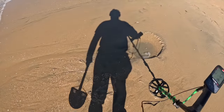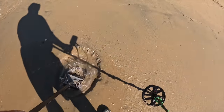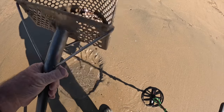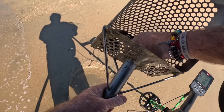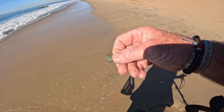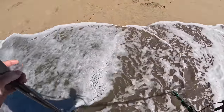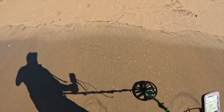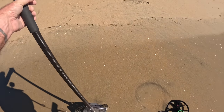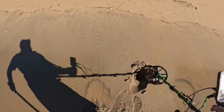I think I have a dime in here, pretty sure, but there was a low tone next to that hole too, so yep, there is a dime. Greenish dime. All right, I have a mid-tone here, and quite frankly, it says 25 on the VDI, and that could be my nickel, maybe.